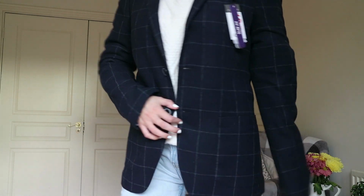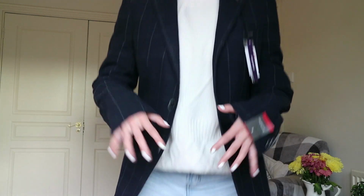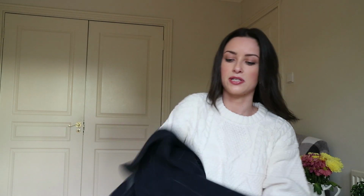Ooh, yes, loving it. So for a 45 to a tenner, I literally couldn't leave it behind. It's slim fit as well, so it is kind of like a woman's fit of a blazer, and it just looks really, really cute. I'm absolutely delighted with it. It looks expensive, it feels expensive, and it's only €10, so an absolute bargain that I'm so happy about.